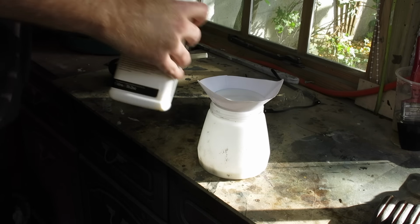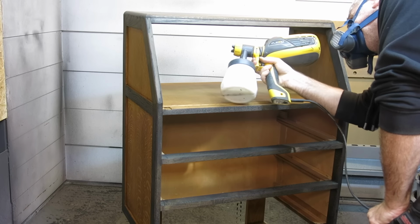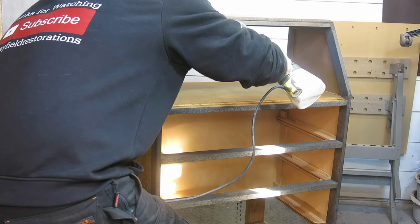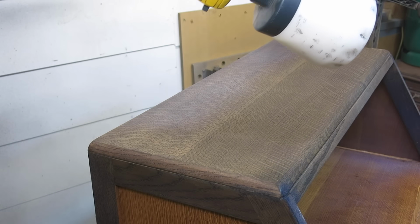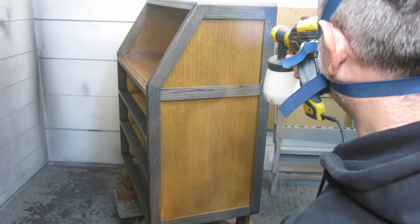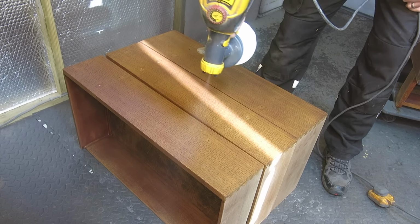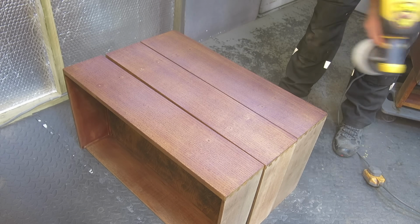The top coat I'm using is a water-based poly by a company called Polyvine. I'm just spraying that on. It's my go-to top coat if I'm using a water-based poly. It just goes on really nice and I get a really nice smooth finish. So usual procedure, I spray it with light coats, wait for it to dry, and then knock it back with a brown paper bag just to take off any dust nibs. And then it gets another two coats with a rub down in between each coat.